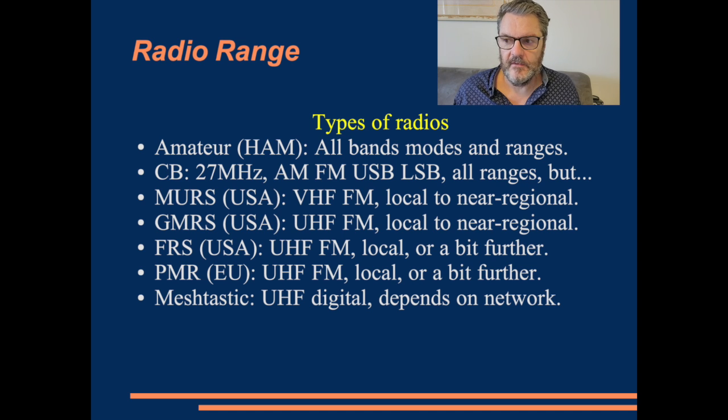Something to consider. It's great to have a CB though, because everybody and their cousin has one. They probably have a CB in a closet somewhere in the garage, something they haven't used for years, since the 80s. So I'd say buy a new one, but it's really good for local communications. You don't need a license. You can make very long distance communications. It's good for the countryside. They don't have many handheld, walkie-talkie CBs, but they do exist. So keep that in mind.